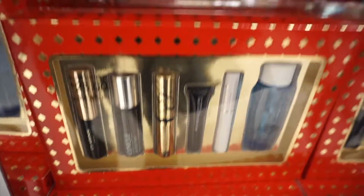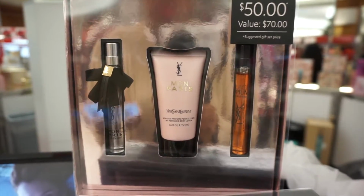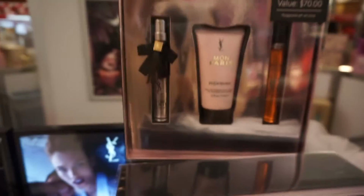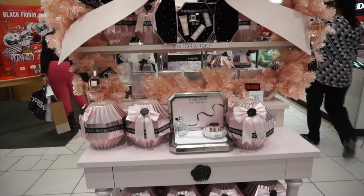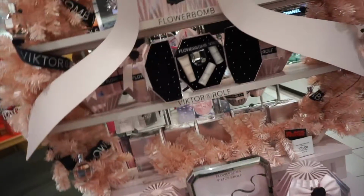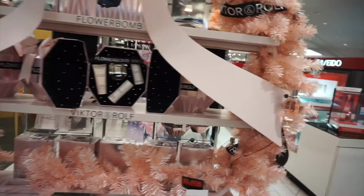$25 for Macy's again. This $50 gift set, oh my God, two rollerballs and lotion for $50 is so well worth it. It's from YSL, which is their Mon Paris scent. It is so flipping worth it, I promise you. And then the bomb drops. And then you get this Victor and Rolf, oh my God, absolutely amazing gift set that was $225 and is the bomb. Like, Victor and Rolf killed it, 2017 Christmas gift set.